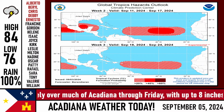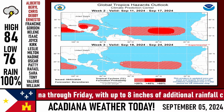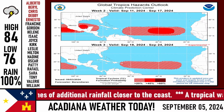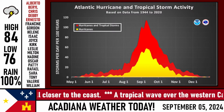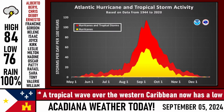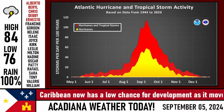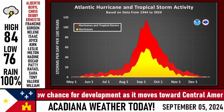It has been a very unusual season though, because basically all of the marks early on were showing that we would have a gangbusters type of season, and so far we've only had 5 named storms and we're about ready to reach the peak of the hurricane season. And really between about the middle part of August and the middle part of October, about 80% of all of our named storms happen. We're now getting into the 5th of September and the peak of the hurricane season is the 10th.